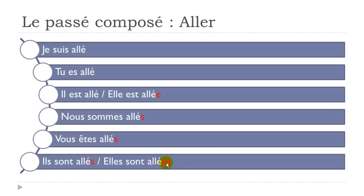Elles sont allées. Okay, so let me repeat the whole thing for you. Je suis allé. Tu es allé. Il est allé. Elle est allée. Nous sommes allés. Vous êtes allés. Ils sont allés. Elles sont allées.